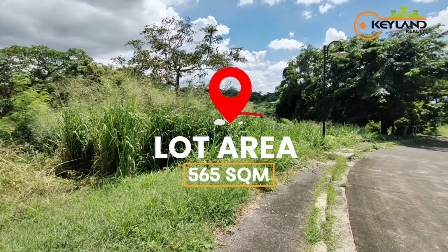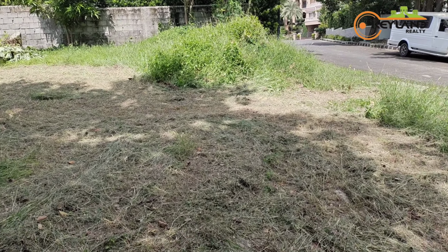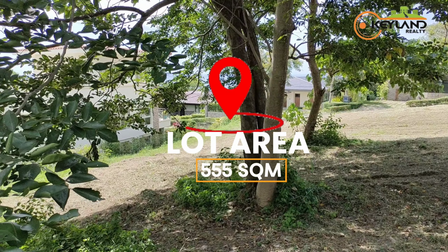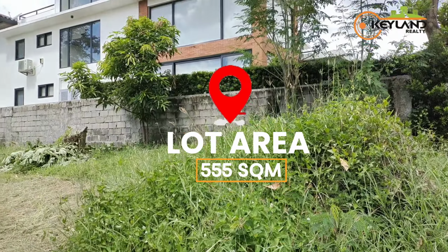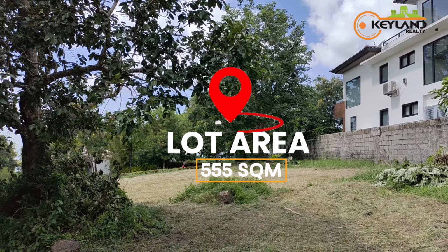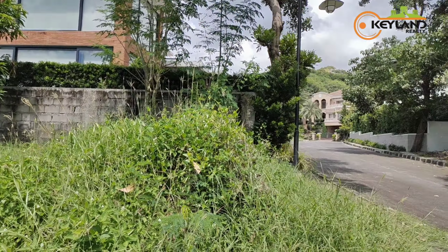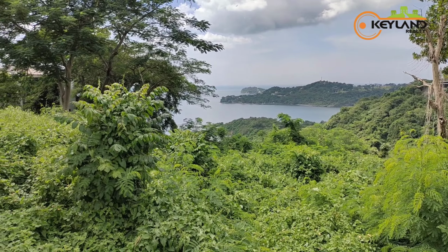The next available lot is a through lot. It has road access from front and back, and a partial sea view. It has a 180-degree view of the sea.